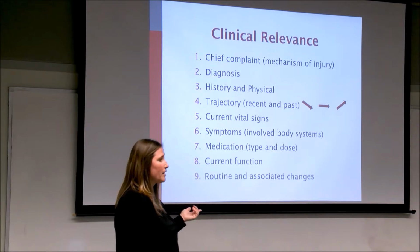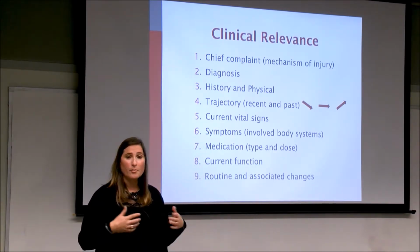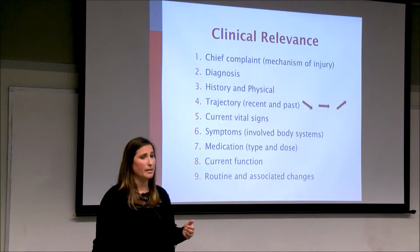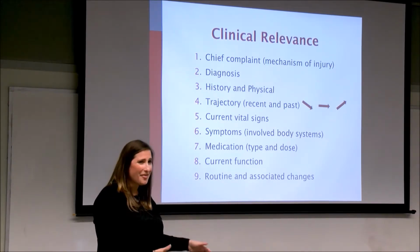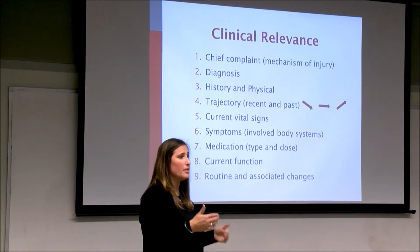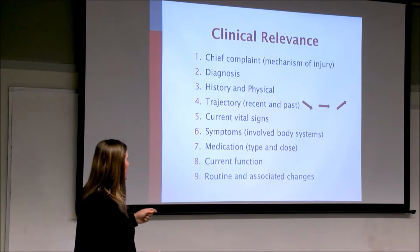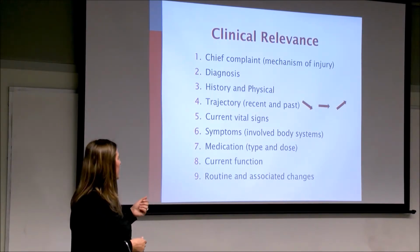And then what was the mechanism of injury? So that means, did they fall from a standing position onto a tile floor? Did they slide off their bed onto carpet? Okay, there's a difference in what can happen to the human body based on that mechanism of injury. That's important for us to know. And I think about those things when I look at the data.